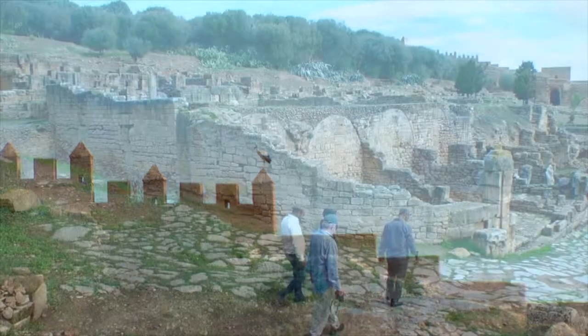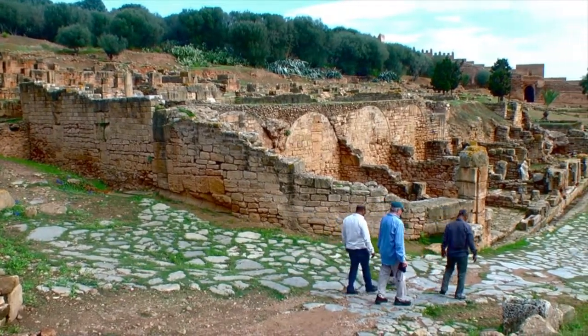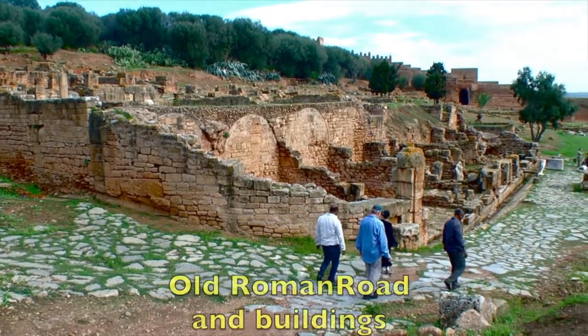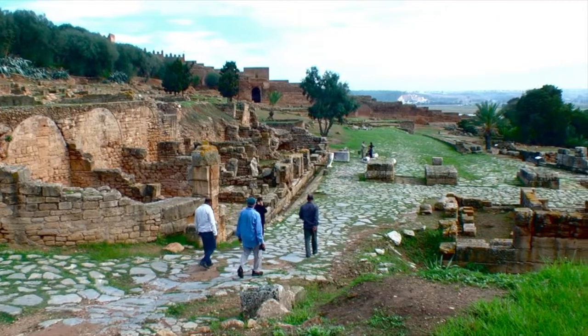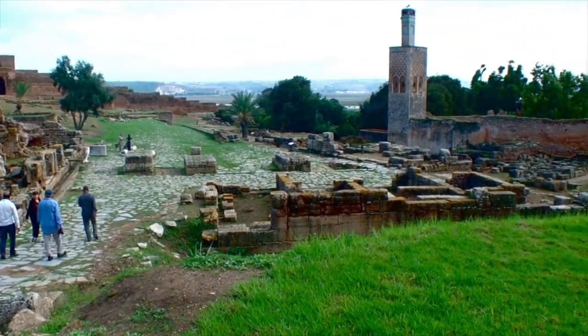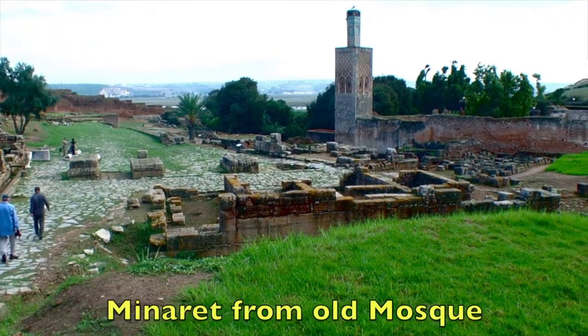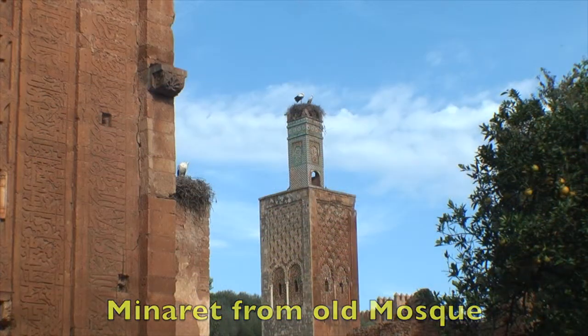The Phoenicians were the first to build on this site, but when the Romans took control in 40 AD, they built the city of Sala Colonia here, which they abandoned in 1154 AD. In the center of the complex, we can see the remains of an elegant minaret, now topped by a stork's nest.